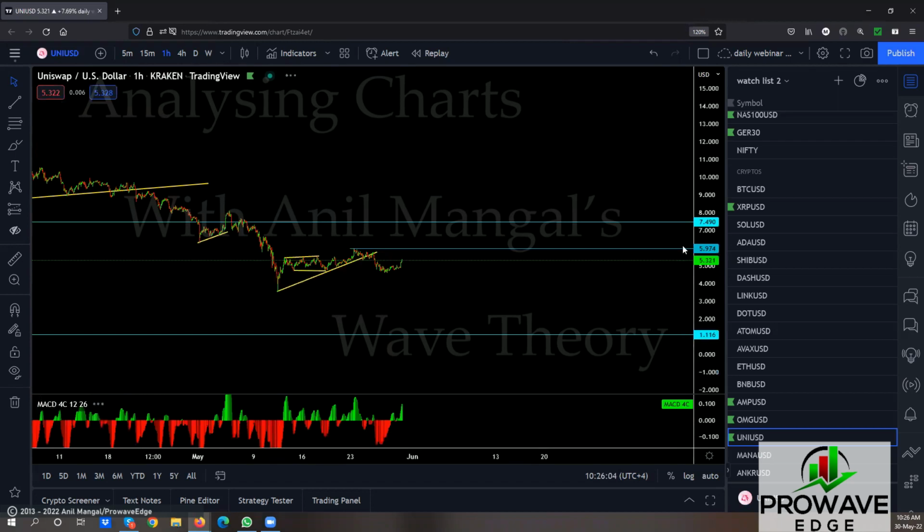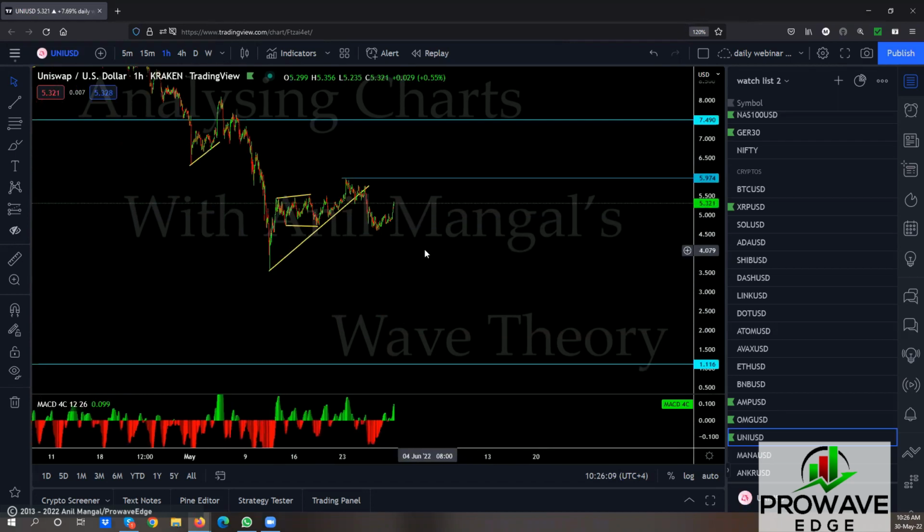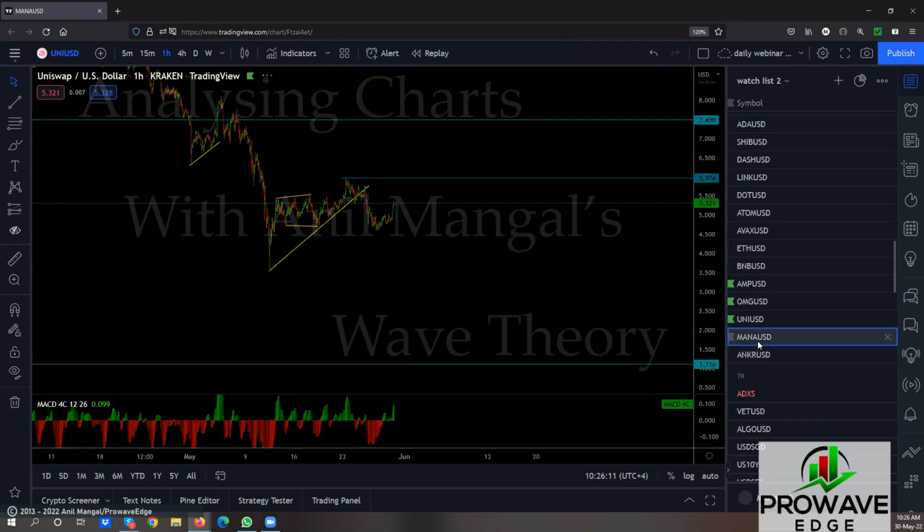This one is probably broke. This one is going to be a running flat because we broke the top. Let's see. This started to drop from here. This would be a good sell. And this.